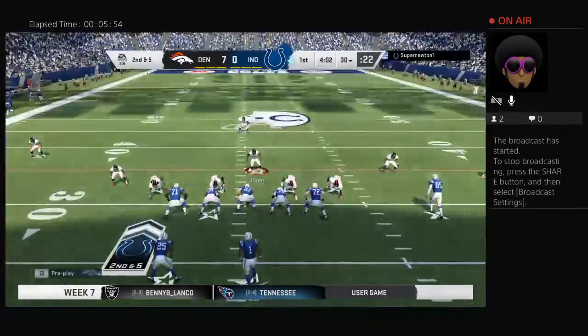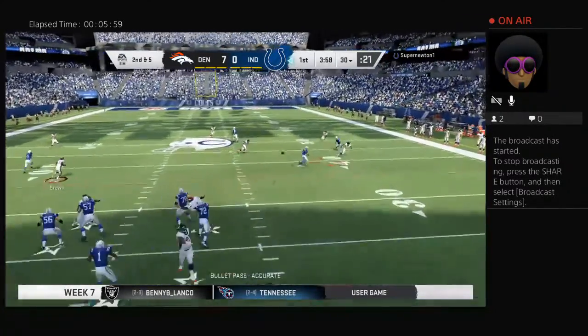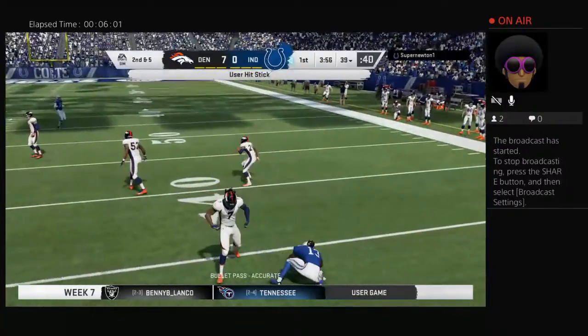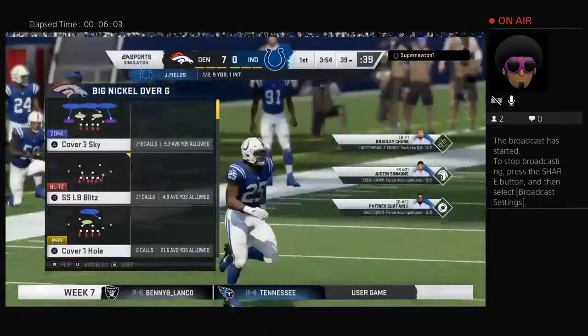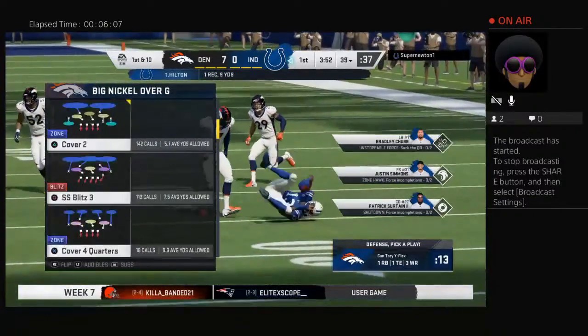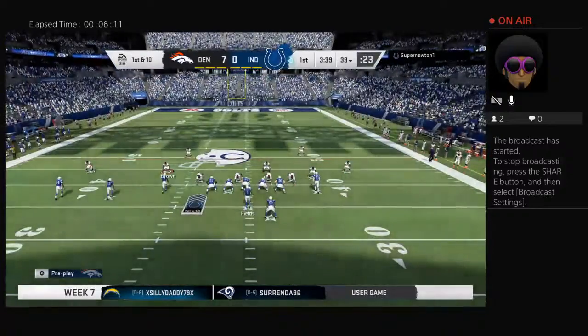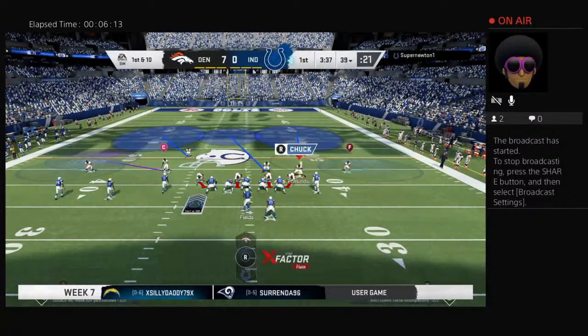Let's just start over. Ball on the 30. They'll come up with a 2nd and 5. It's complete here to T.Y. Hilton. And he'll get it out near the 40 to the 39. 9 yards to pick up there, and it's a first down. So from the 39 now, they'll come up on a 1st and 10.